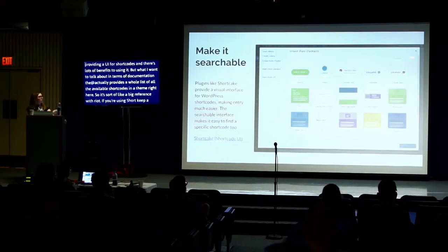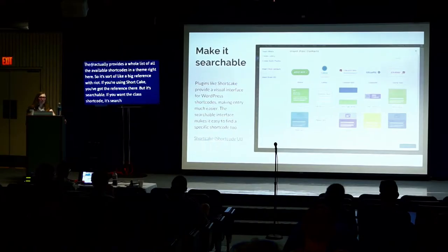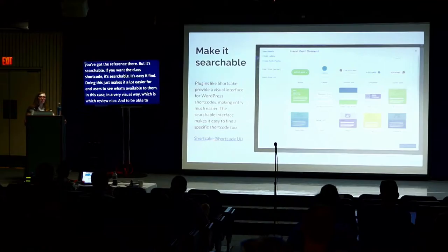But it's also searchable. So you know that you want, say, the collapsible shortcode, you can search for it, it will show right up, it's easy to find. Doing this just makes it a lot easier for end users to see what's available to them, in this case in a very visual way, which is kind of nice. And to be able to use it throughout the site, so they're not leaning so heavily on you to do all of the content work.